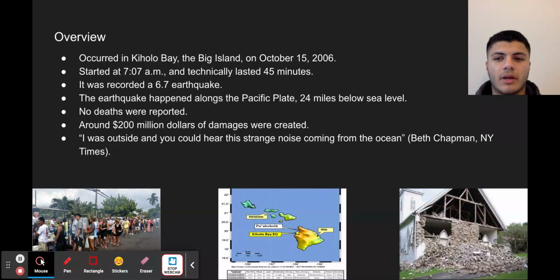No deaths were reported. However, $200 million in damages were created, and that was a result of churches, universities, homes, resorts, and a bunch of other things being destroyed by the earthquake. An eyewitness who witnessed the earthquake was Beth Chapman. She was filming a TV show in Hawaii at the time, and she said, "I was outside, and you can hear this strange noise coming from the ocean."